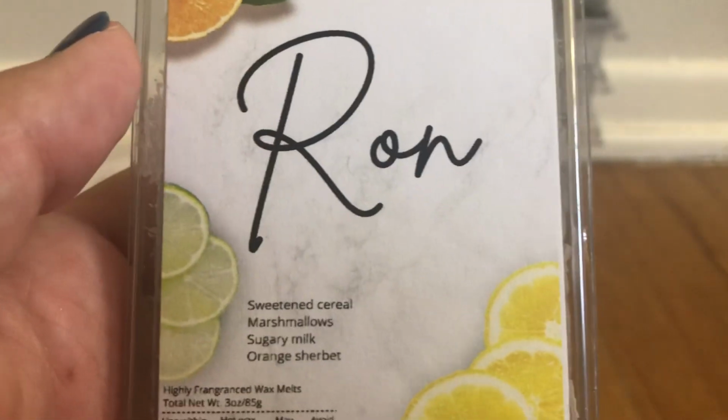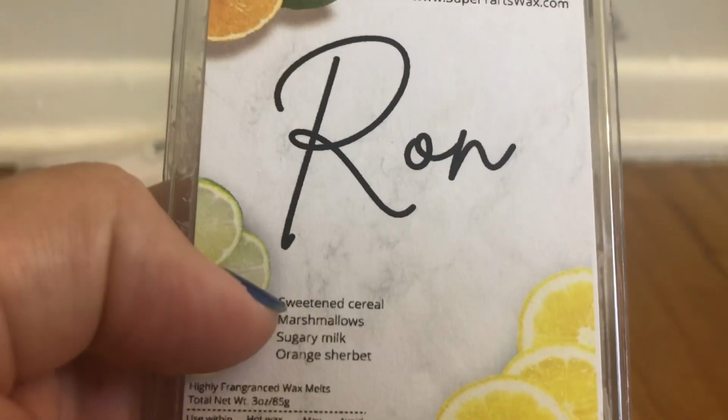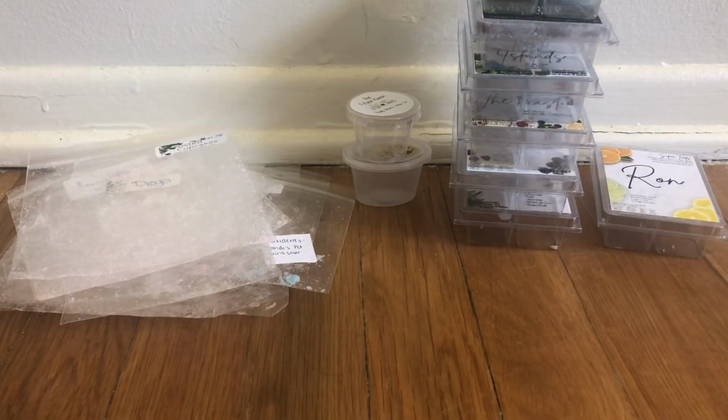On cold, it smells like an average creamsicle. But on warm, oh my gosh, I really got the cereal note of all things. It's so good. I would buy a BAM bag of that next time she comes out with it.